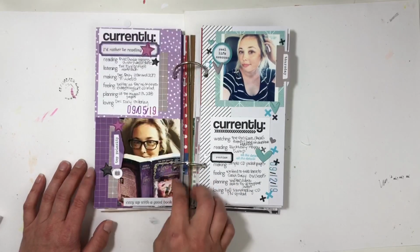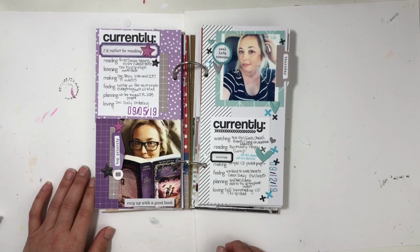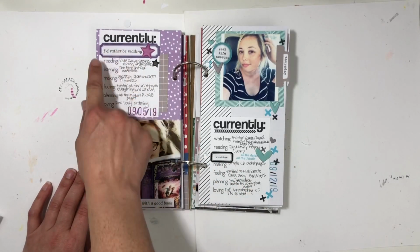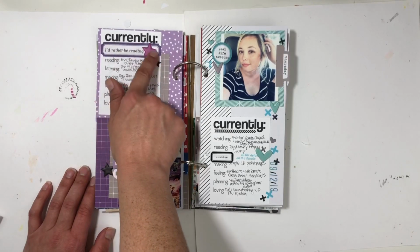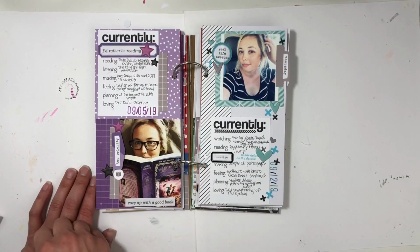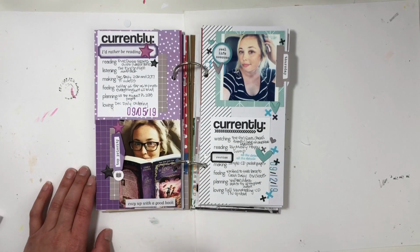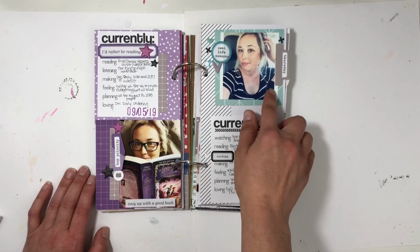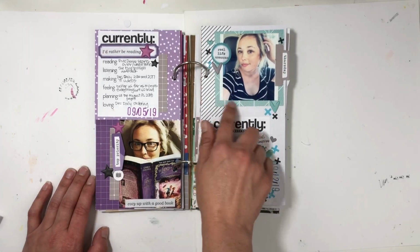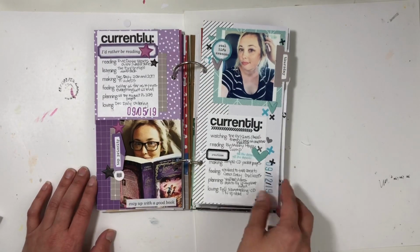This one was super, super fun, all purple because of the book that I was reading, and I got to use a reading sticker. I didn't have anything for watching, so I just put a larger label on top and then also a sticker as well. And then top priority, cozy up with a good book. And then this one I did lots of X's, and this was a smaller photo, so I just did a square frame around it and then one big stripe down the middle.